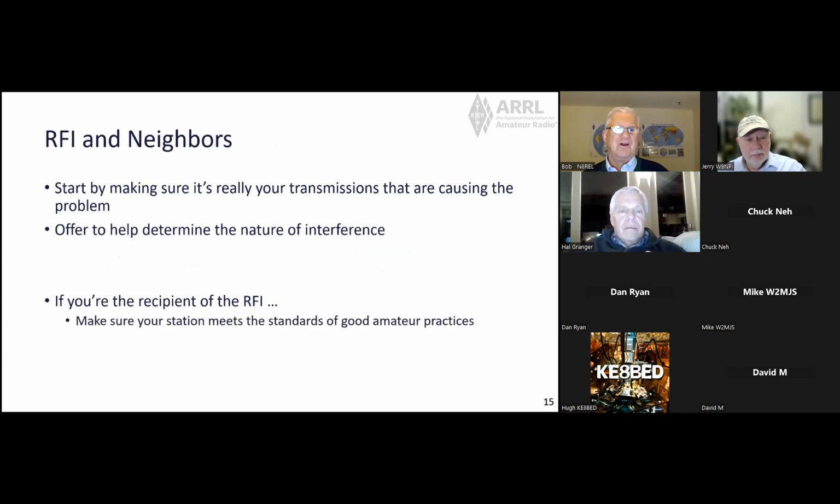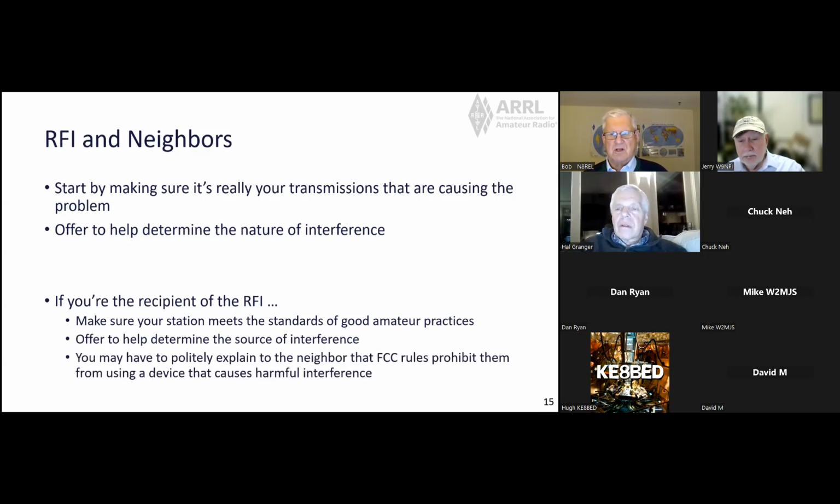Okay. Radio frequency interference and neighbors. Yes. First off, the first thing to do is make sure your station is in good working order, and that you aren't indeed sending out any signals that aren't doing anyone any good. If you're receiving radio frequency interference, again, the first step is make sure that your station is in good condition and meeting good operating standards. And they say you can offer to help find the source of the interference. This would be if maybe the interference is coming from a neighbor or some appliance they have, which is perhaps not in working order.